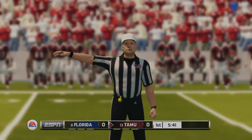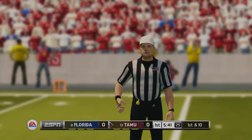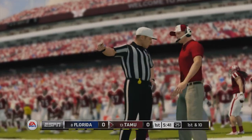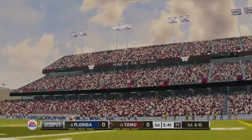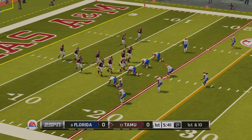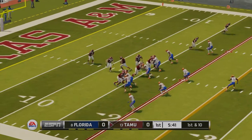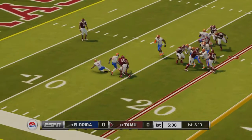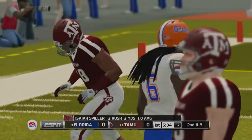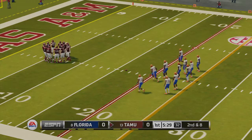Receiving team. So they'll move back after that costly penalty, and they'll have to try to get that yardage back here. From their own 15-yard line, first down. And he gets a yard on the run. Gain of one on the play. That makes it second and eight.